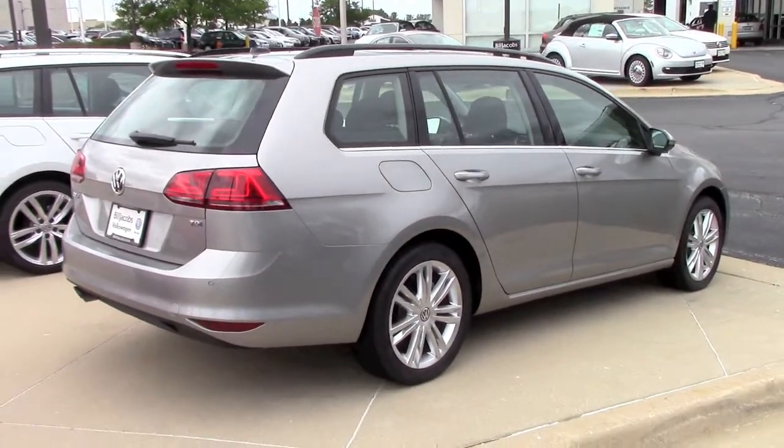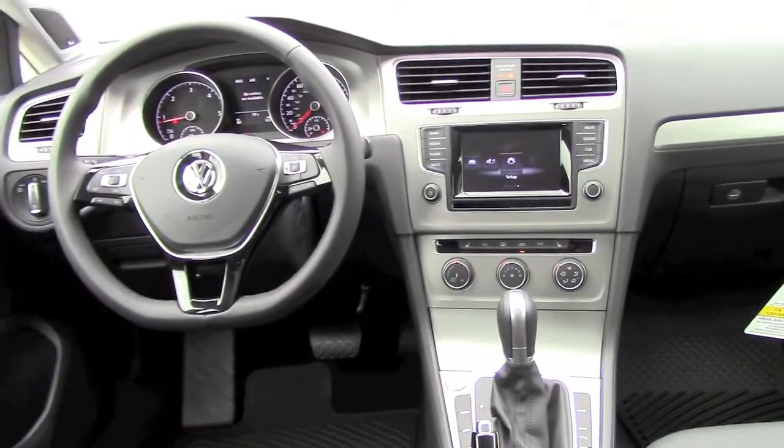Alright guys, that was my closer look at this all-new 2015 Volkswagen Jetta SportWagen.